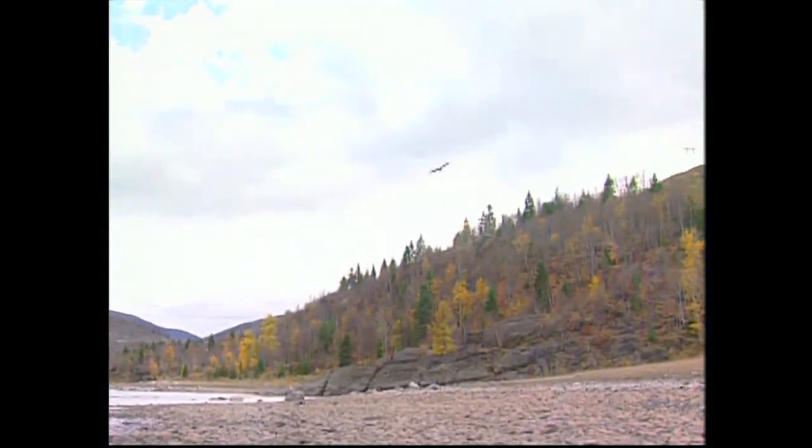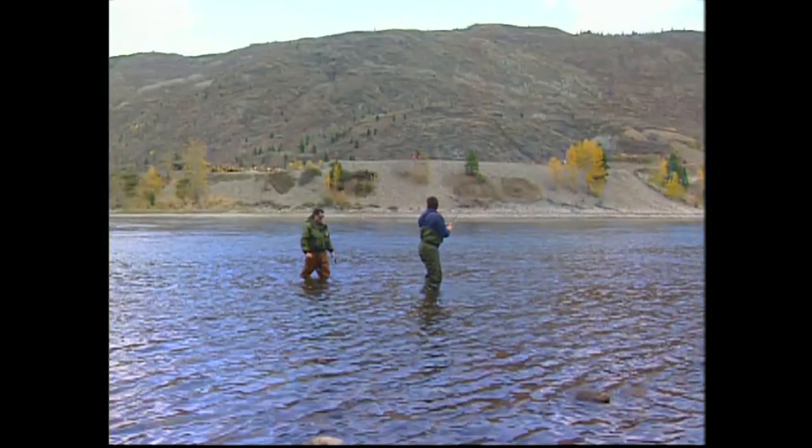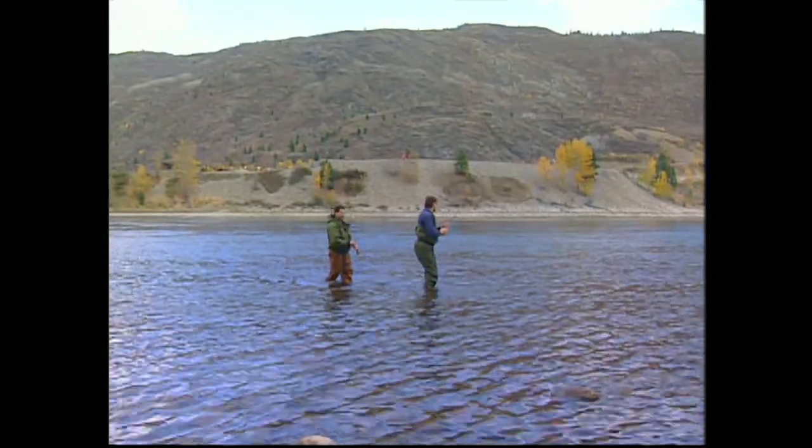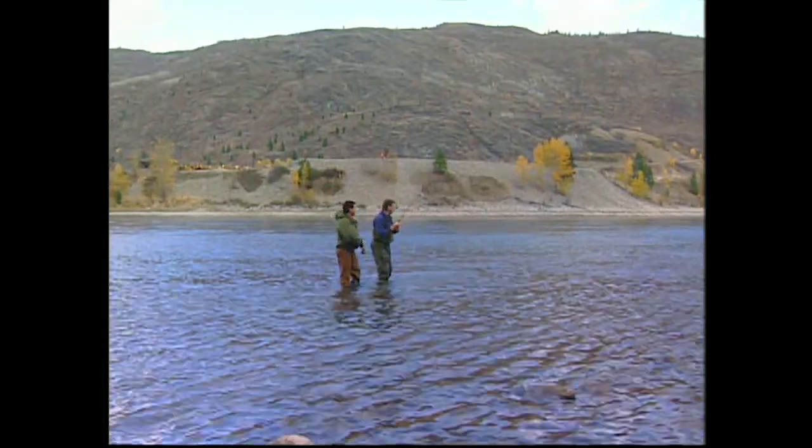Oh, look at that bald eagle, right there. Oh, he wants my fish. He wants that fish. Look at the size of that bird. All right. Oh, the bald eagle went back to the tree. Holy cow, you see that guy? That's hilarious, isn't it? He came right over us. He wants that fish.